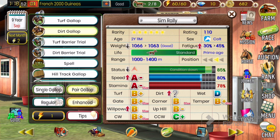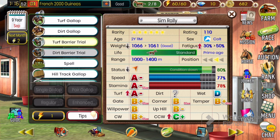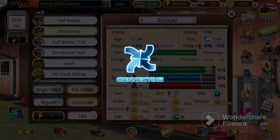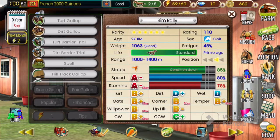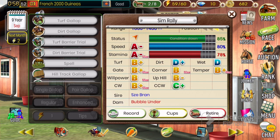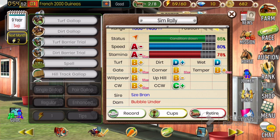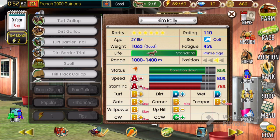So we'll have him do... I want something to enhance his speed rating, but nothing is going to really do it like I want. So we'll do a dirt gallop. I believe that's... Is that best? Yeah, that appears to be best. So we'll do a dirt gallop here. And his dirt rating is only a D+. We want to get him maxed out. My goal is to make sure we get all of our horses maxed out before we ever retire them. That way we know 100% what they're capable of for breeding.